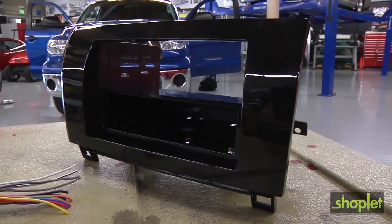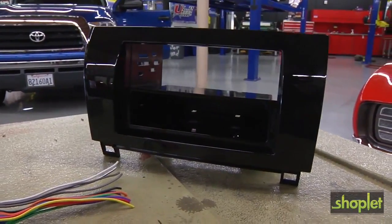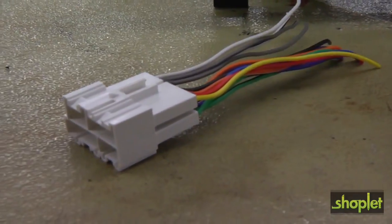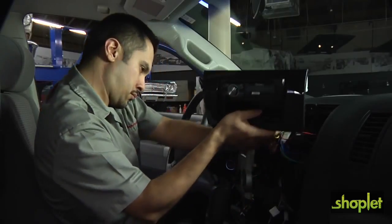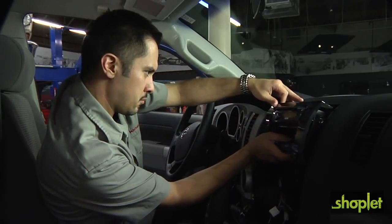Typical accessories for most installations will consist of a dash kit, which helps secure the radio into the dash and provides an integrated cosmetic look, and a wire harness, which allows the installer to hook up the radio without cutting any factory wires. This also helps to ensure that you can easily put the original radio back in your car if you decide to sell it or trade it in. A qualified installer will usually have these parts in stock, but depending on how uncommon your vehicle is, it's safer to assume that some parts might need to be ordered for your specific vehicle.